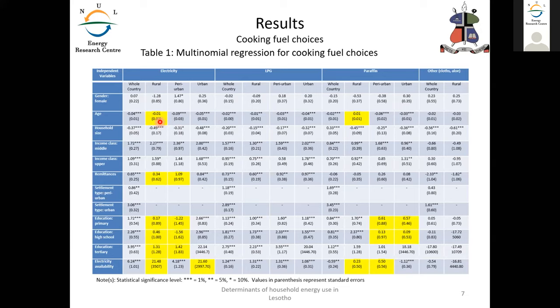So this is shown by these cells also. We can see that even though education matters for the choice of electricity over traditional fuels, in the rural areas and in the peri-urban areas, education really doesn't make much of a difference in terms of choosing between electricity or traditional fuels.